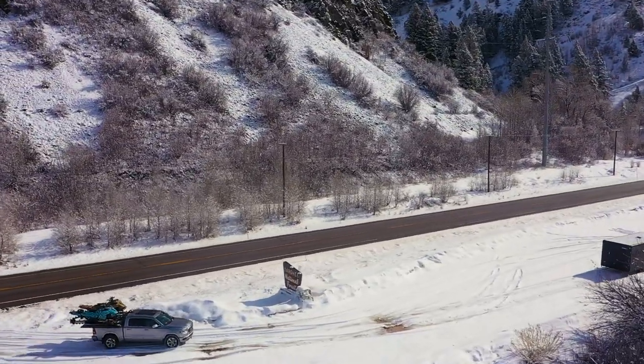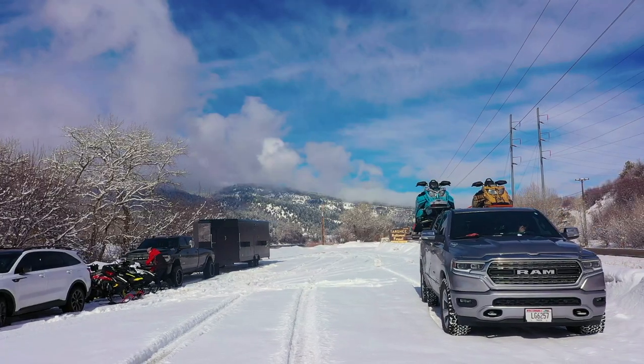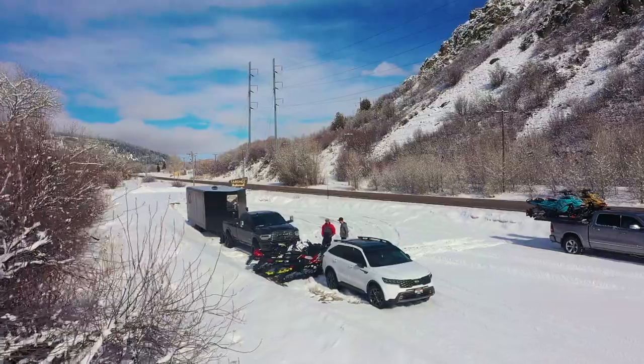So right now we're just pulling into the parking lot. We got Taylor Fisk and his family gearing up. We're gonna go out for a little ride with the kids and then probably head up the trail and split paths for the day.